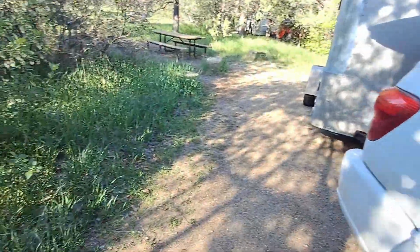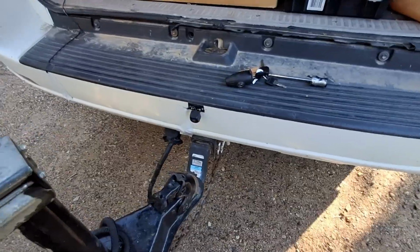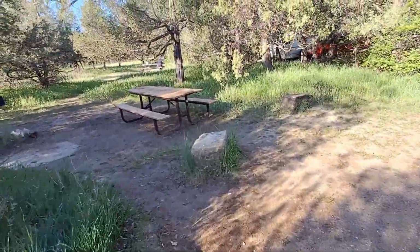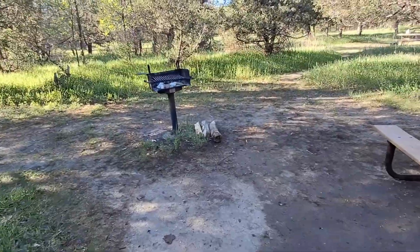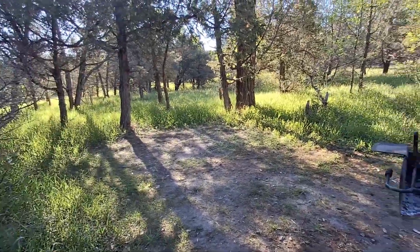Okay, I'm in site 22, Cottonwood Campground. So the picnic tables aren't bad. It's a little damp. Should dry out today. And there's a tent site there.